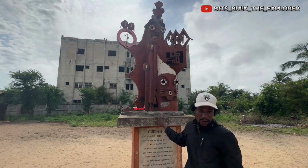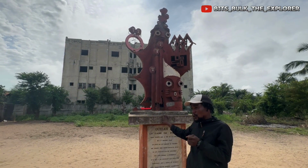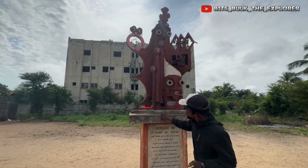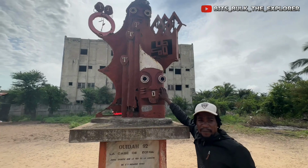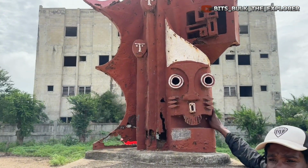Yes, now the slaves that were transported through the slave route were not just from Benin Republic, and this artwork shows the different slaves and the countries which they are from. Now, these people represent the slaves. They are from Nigeria. Oh, this is Nigeria. Nigeria slave. Okay. The slaves from Badagry.